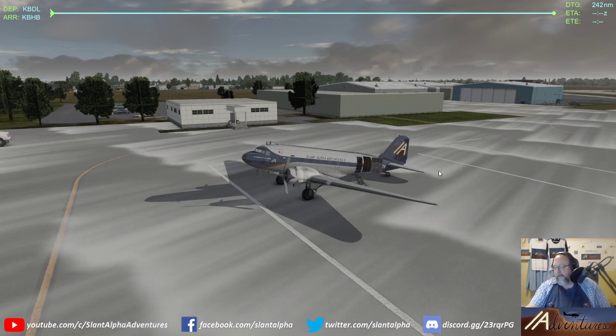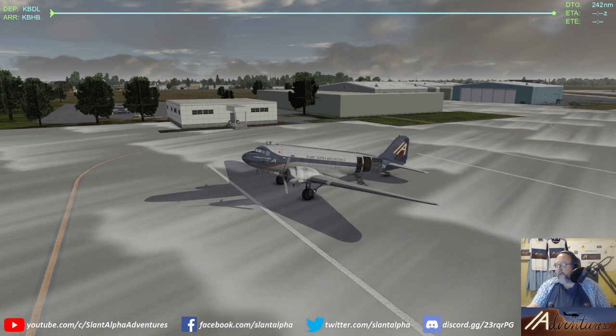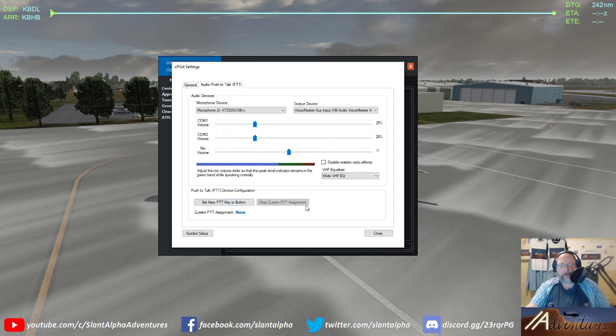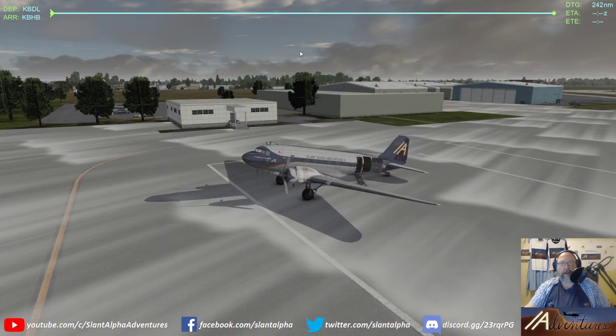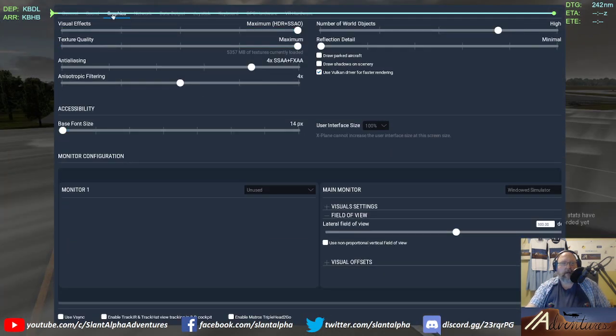All right, now, one thing I needed to do. We've run into an issue with having a stuck mic occasionally in XPilot, and this is a complete side note, we've been told that if you go into the settings here and undo your push-to-talk in the app, just hit clear current push-to-talk assignment, which I did have set up as joy one on my yoke, then close that, and then set the push-to-talk in the, I guess it's over here, in joystick.